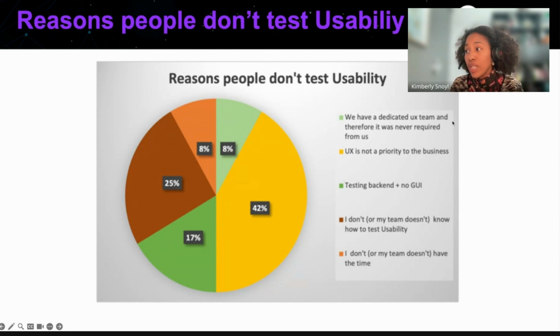We have a dedicated UX on the team, and therefore it is never required. UX is a priority to the business. Actually, there were open questions, so you see that it's formulated differently. UX is not a priority to the business. Testing backend, or not user interface. Yes, of course, then you don't really need UX.